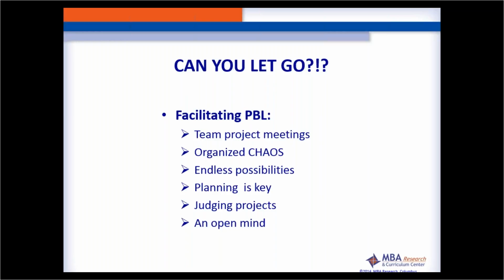Be prepared for organized chaos. A PBL classroom is lively to say the least. So if you're one of the pioneers in implementing PBL in your school, you might want to give your administrators and neighboring teachers a heads up that things will look and sound different in your classroom.